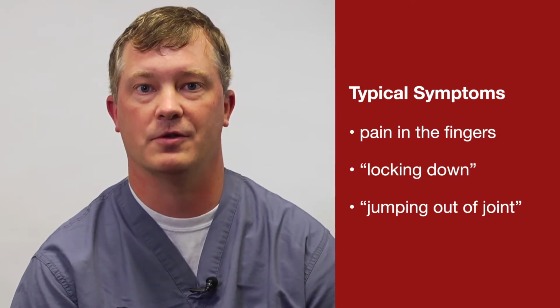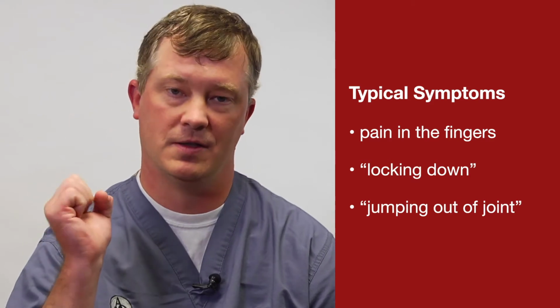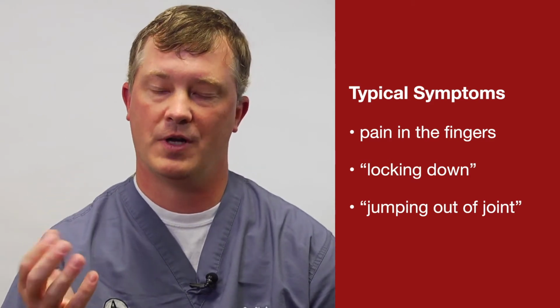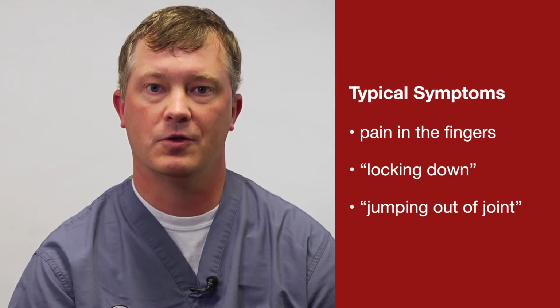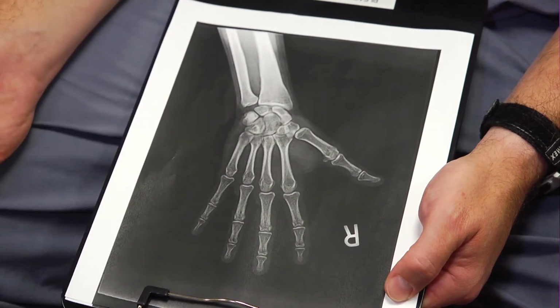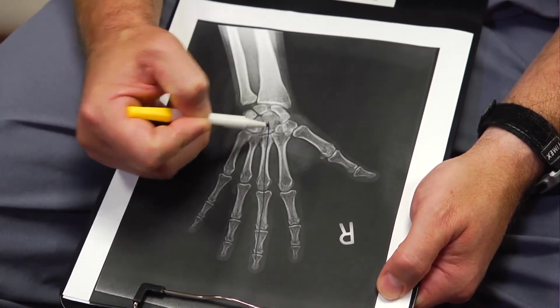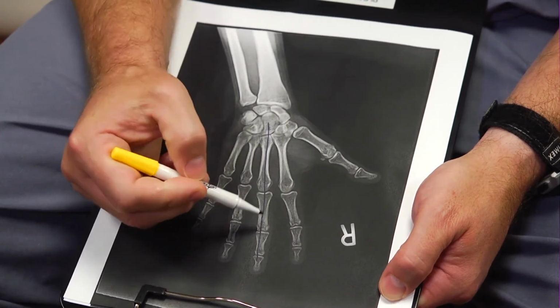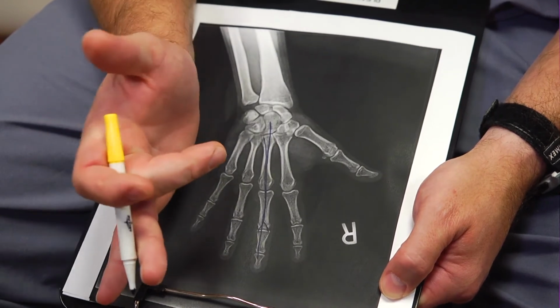The finger's not actually jumping out of joint, but what's typically happening is the flexor tendons, the tendons that bend your fingers down, run through a tunnel. That tunnel gets tight for one reason or another, and in doing that, that tendon can get caught in the tunnel. So I typically draw what's going on an x-ray. You have a tendon that comes down this way that bends the tip of the finger like so. You have a second tendon that comes up this way and splits and bends the joint like that.